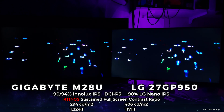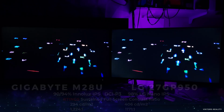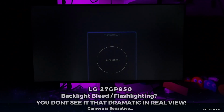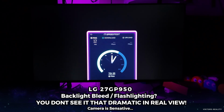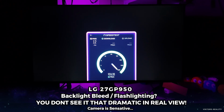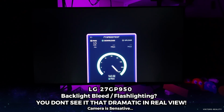That is both with local dimming on, and just to show you that the LG 27GP950's local dimming is on, what I have noticed, look at this, at full screen, the bottom part of the screen with that line, you can see that is what affects the local dimming. Once that goes away, the normal local dimming kicks in. So if there is anything on the screen, the local dimming won't activate. It has to be pitch black. As you can see here, this looks like a very beautiful contrasty image.